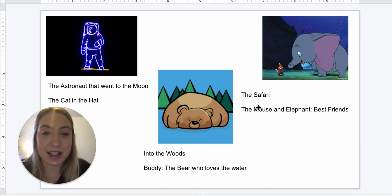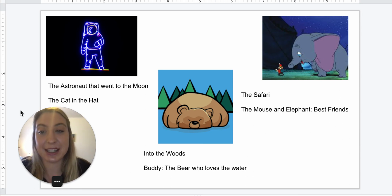The first one says The Safari. I know a safari is usually when you go through the Sahara, like in Africa. They usually call that a safari, so that doesn't really fit, but elephants do live on the safari. So it could, but I'm not very confident about it. But then I see The Mouse and Elephant Best Friends. Well, it looks like they're both smiling, they seem happy with each other, and there's a mouse and an elephant in the picture. So again, I'm going to draw an inference, and I'm going to say this one would be the best title for this picture because it makes the most sense.